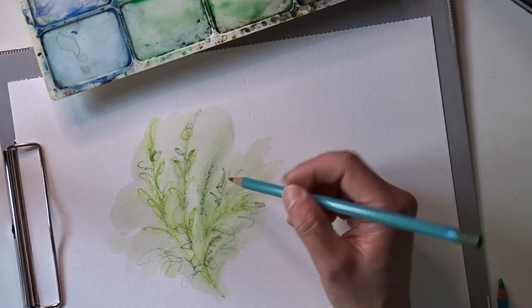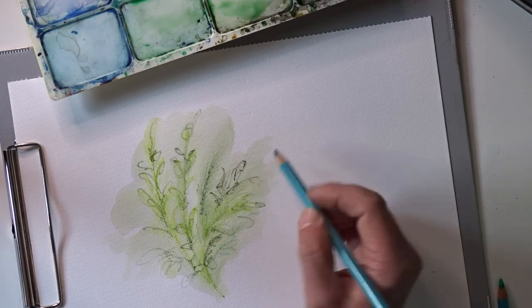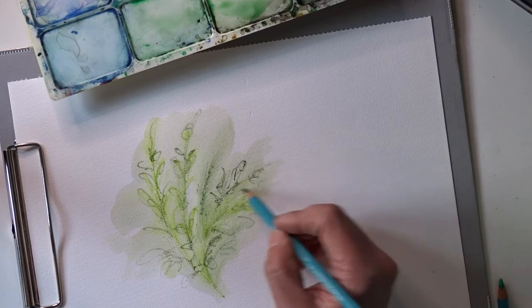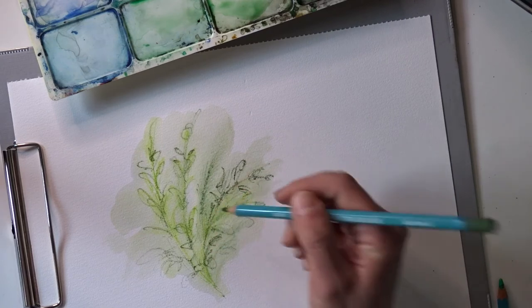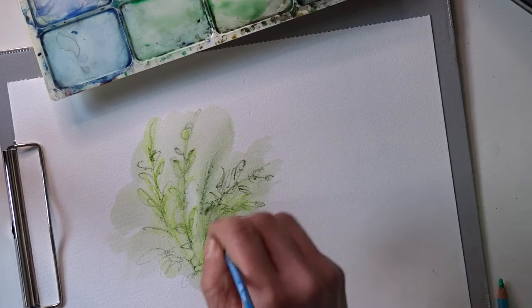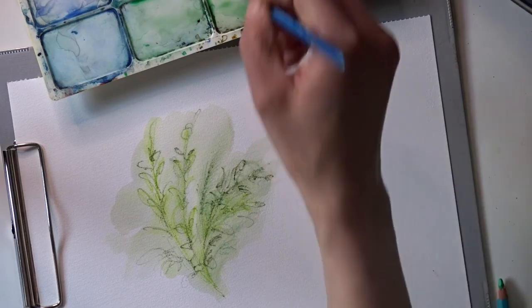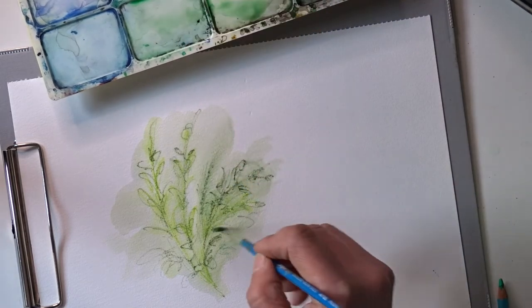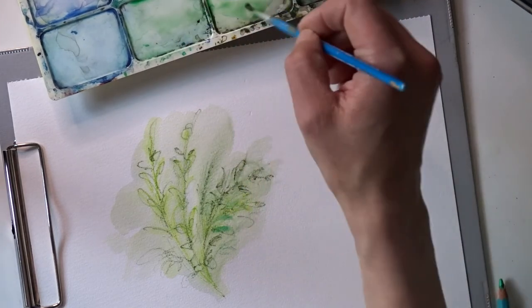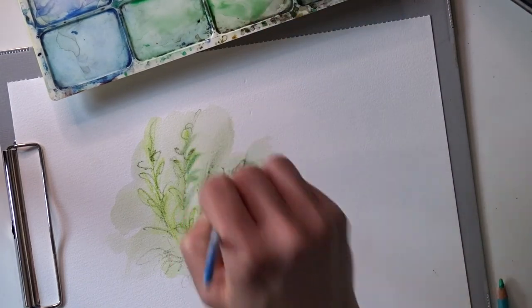Looking at the other picture, I can see that it's quite dry, and the salt produced really lovely effects. So I'll show you that in a moment. So just adding a bit of paint now.